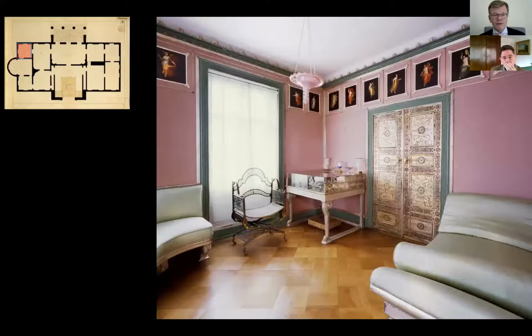Now, when we go one room further on, we are now in the next corner room, and this is the study of the Crown Princess. So he had a study, she has a study, and in between is their common bedroom. You see, this must be in this period, this must be theory. You can't live like this in the early 19th century at court. It is really an ideal way of equal rooms working and sharing the bed in night.